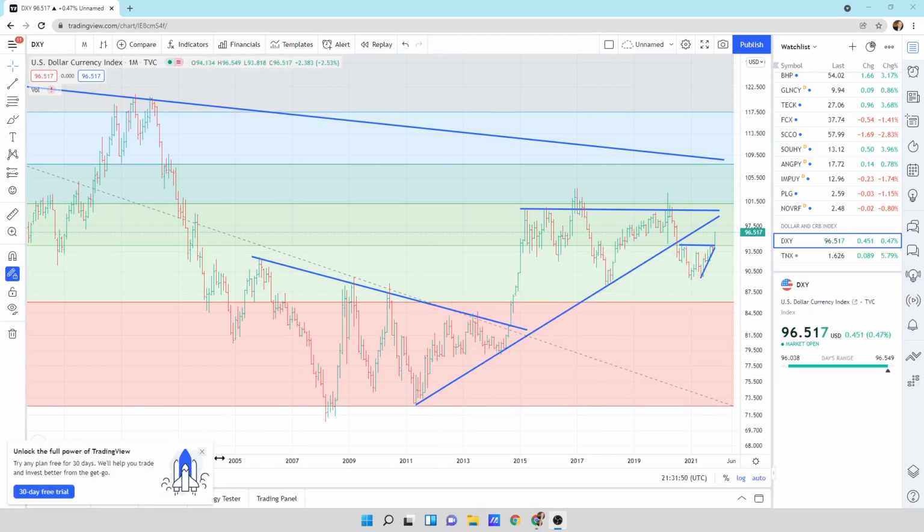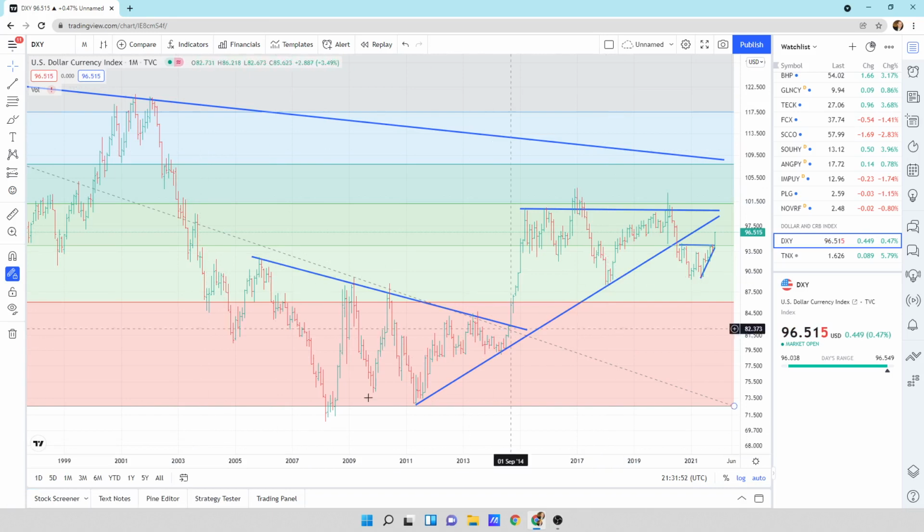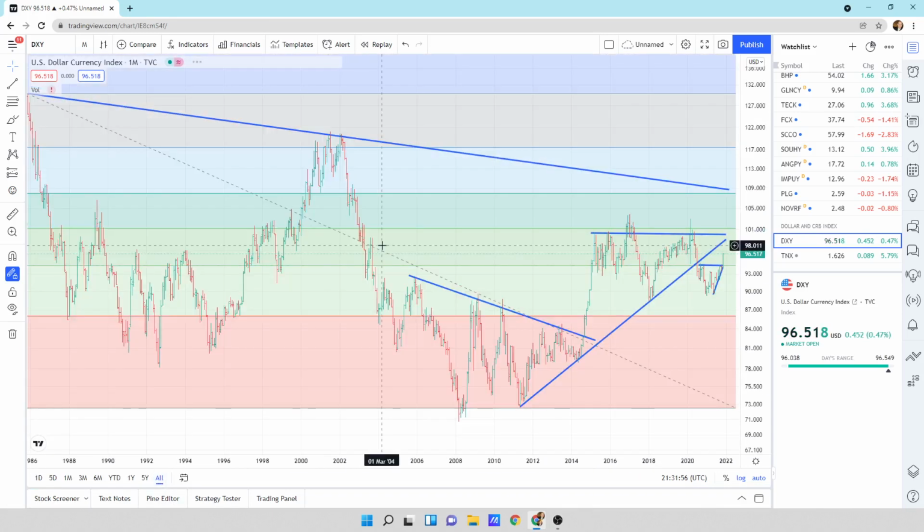So this is the US dollar index here. Looking at a big picture view, we've got a very large, kind of huge downtrend line coming up. We're coming up to meet it, probably here at some point. We broke out to the downside of this big pattern here.